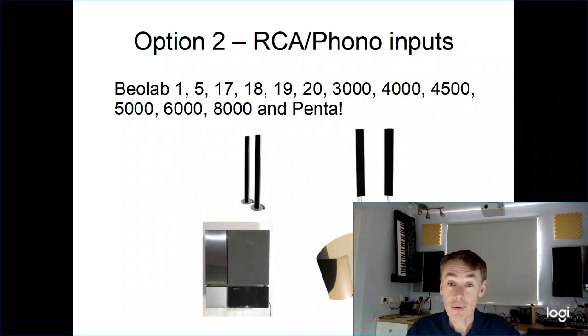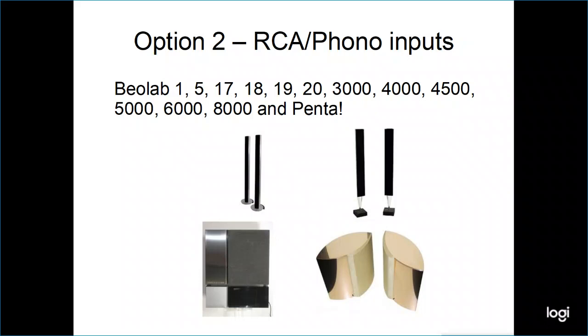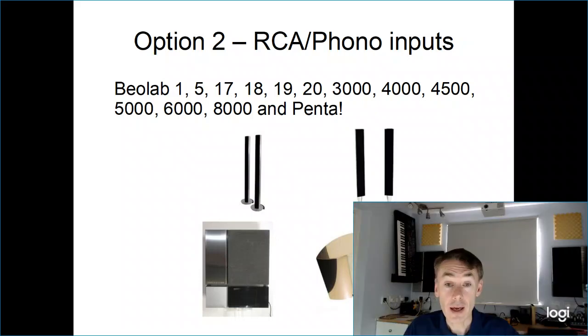There are the Beolab 4000, 4500, 5000, 3000, so the little leaf-shaped speakers that you can see just behind my image there in gold. There are the square wall mount speakers, as well as the newer Beolab 17s and the Beolab 19s woofer and Beolab 20 floor standing speakers. So there's a huge range of speakers there that do not connect through their Power Link inputs.